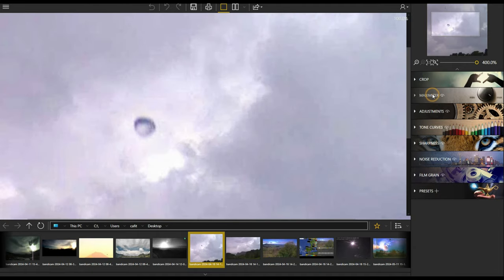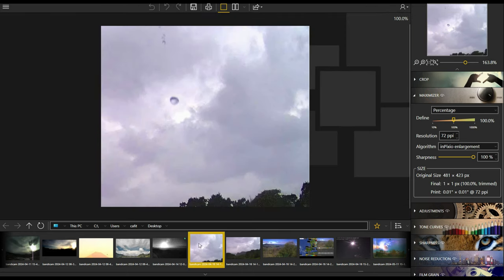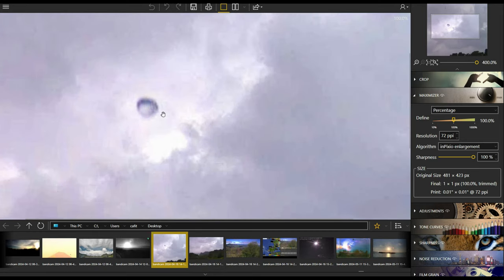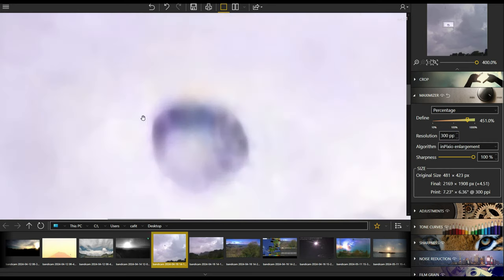And this one I've already maximized, I think. Yeah, no. I'm on my desktop, so. Anyways, just want you to check out and maximize this one, what we get. 300 pixels. Look at that.